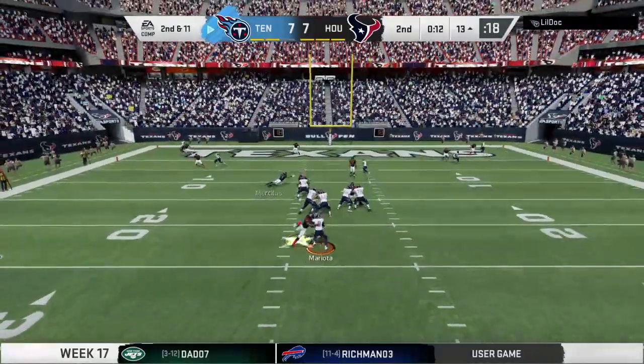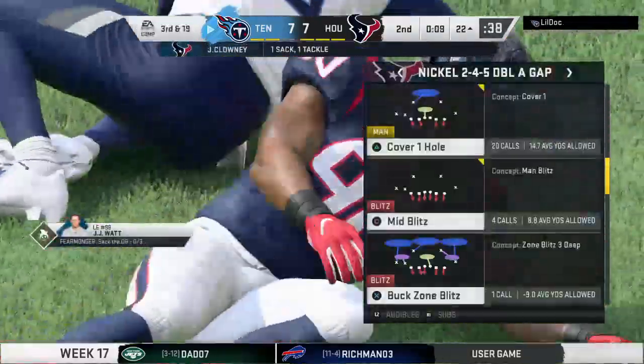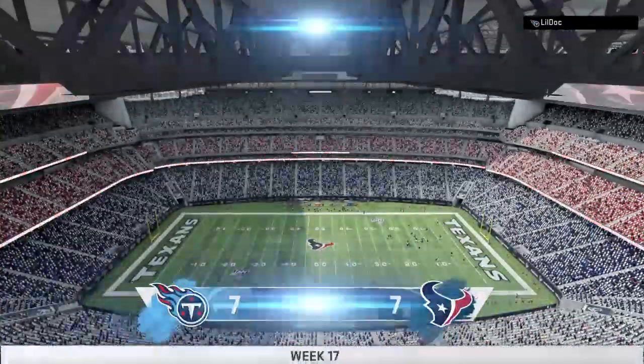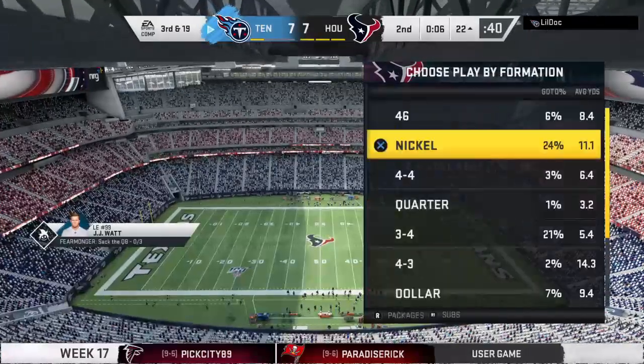On 2nd and 11 now. Mariota, he's going to be sacked. Back at the 23-yard line. The former #1 overall pick, Jadeveon Clowney, in there to drop him for his 11th sack of the year. That's how we do it.